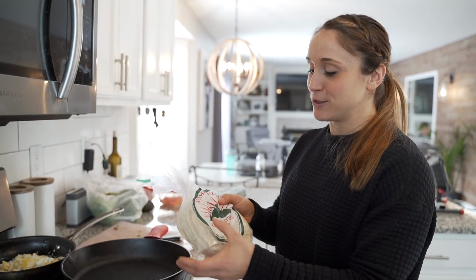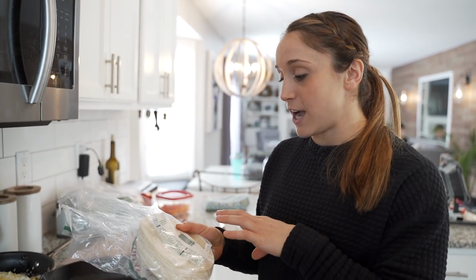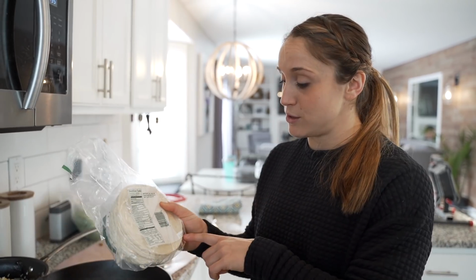From here, I've got my tortillas. So I like corn tortillas. I stay away from flour. When I flip them over and I choose mine, I just try to pick as little ingredients as possible. These are actually from somewhere local in Columbus, so they do have an expiration date, which I also like, and they need to be kept in the fridge. So it doesn't have a long shelf life and they're not just sitting in the pantry.